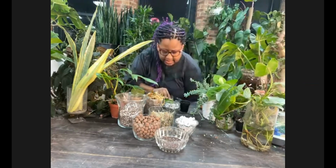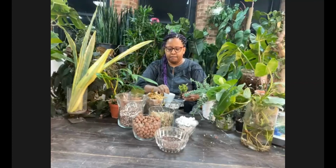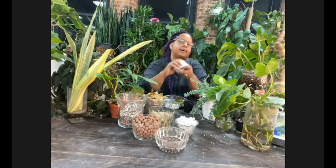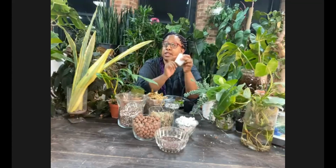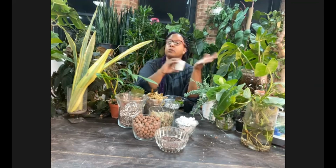So we're taking this top cutting. We have our root ball. I want to show you, I know some people are going to gasp because they're like, no, there's no drainage in this pot. And some people have very hard and fast rules about drainage. And I think it's kind of like there are rules you can bend and rules you can break.